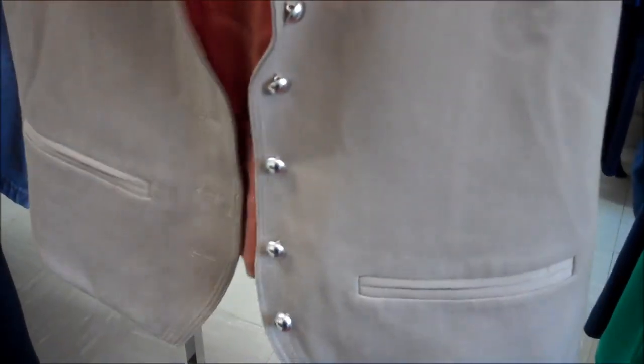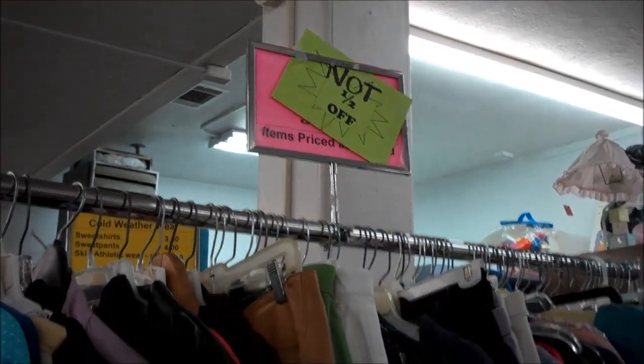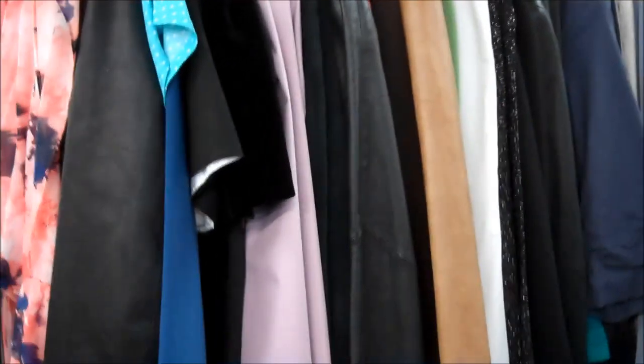Ooh, I like those pockets. Not half off. This particular place has a boutique rack, which means kind of higher end, nicer stuff. Leather jackets are going to be on here. The famous pants that I wore on that panel came from this rack for $10. There's some nicer things in here.